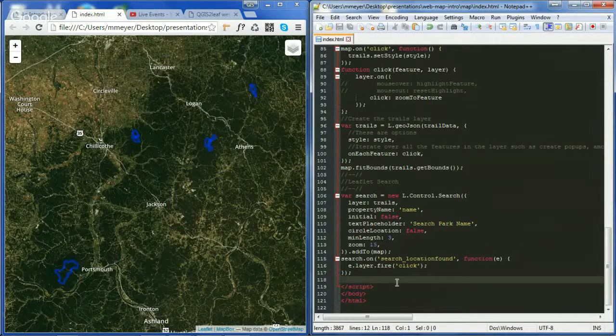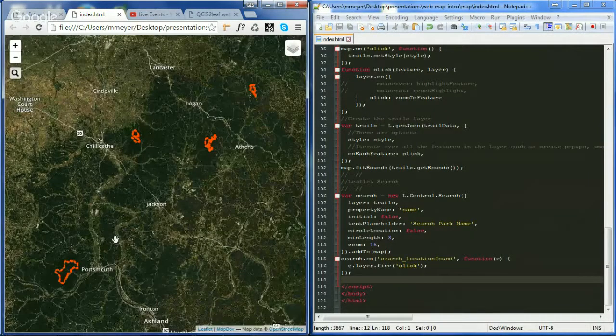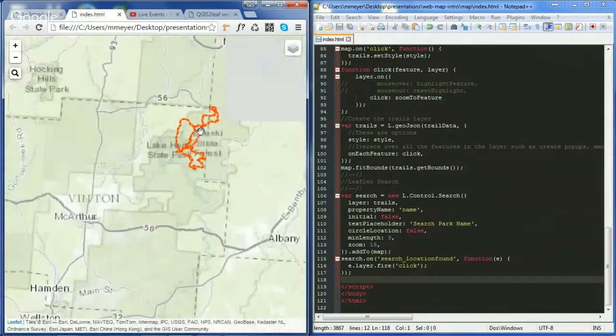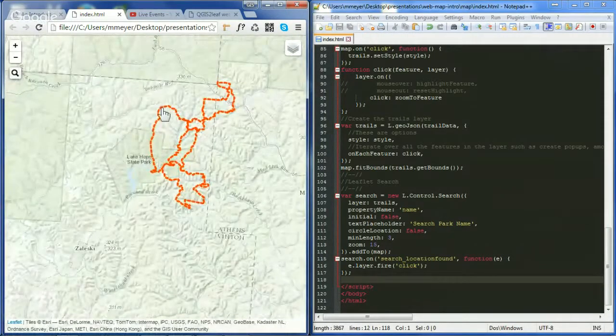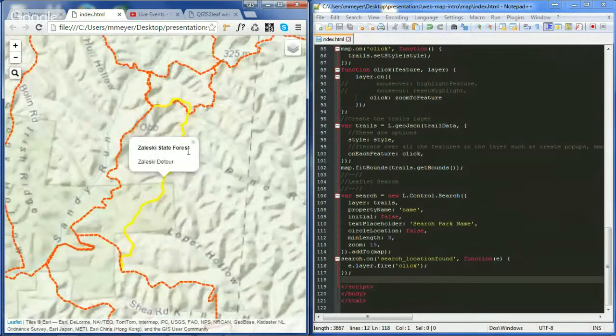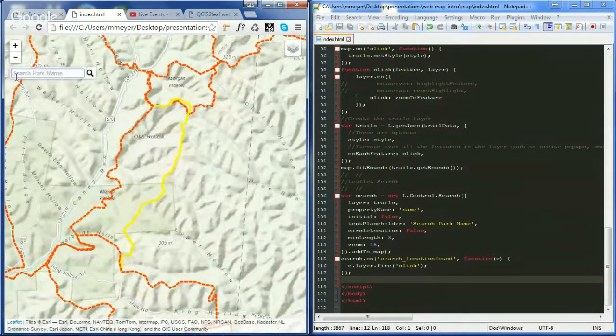This is just adding like highlight, pop up, a search. Then if we refresh the page, let's go back to our topo map. We've now added this like dash line. It highlights them when you click on them, has this pop up. You can even search the park name. Let's search Zaleski.